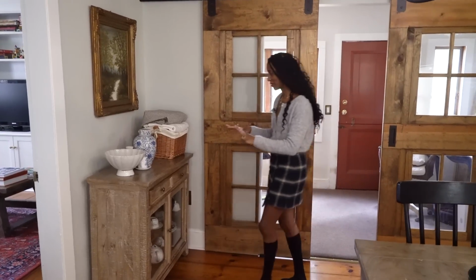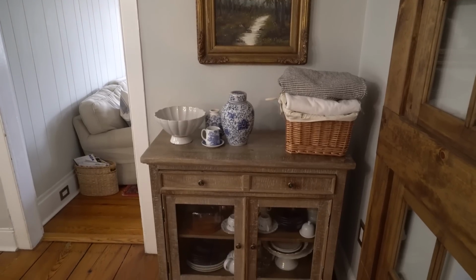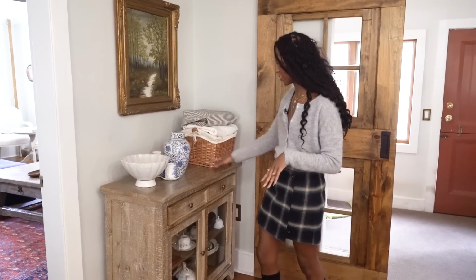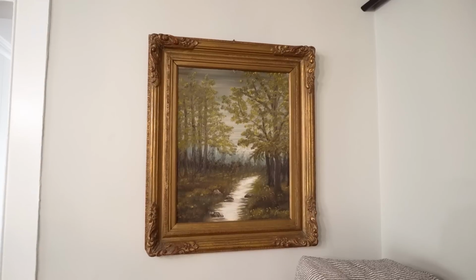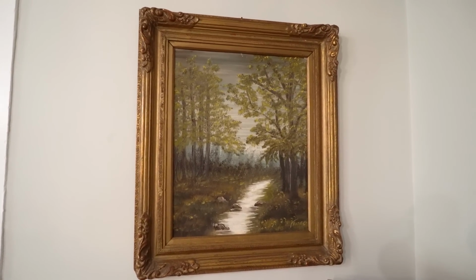This hutch behind me is mainly for entertaining if I'm having like a little tea party, which I really do have. It's where I keep all of my dishware, my teacups, my tablecloths. It's basically storage. And then we have this beautiful painting that my husband purchased off of Etsy. He's really great at finding artwork that I feel just flows with what we have here.